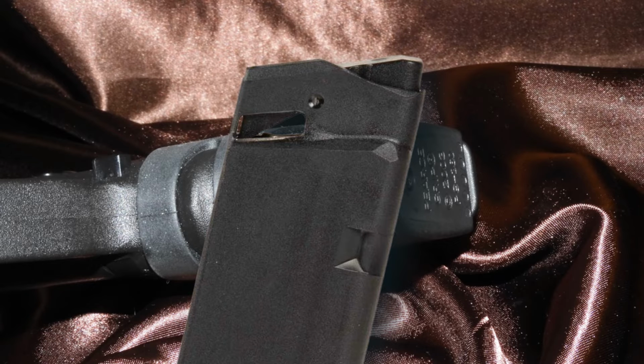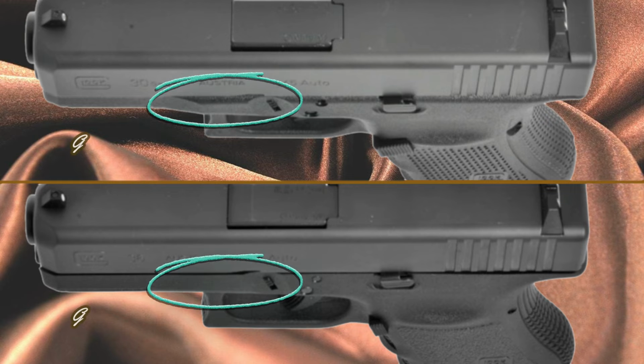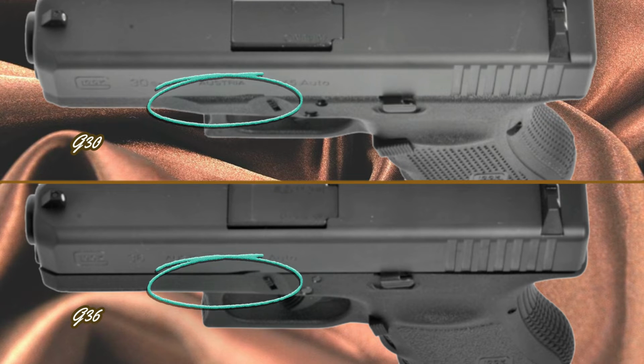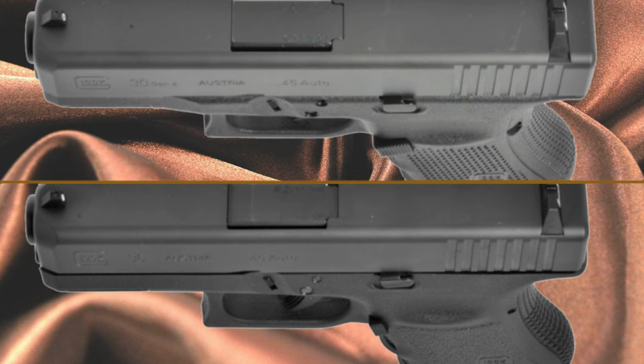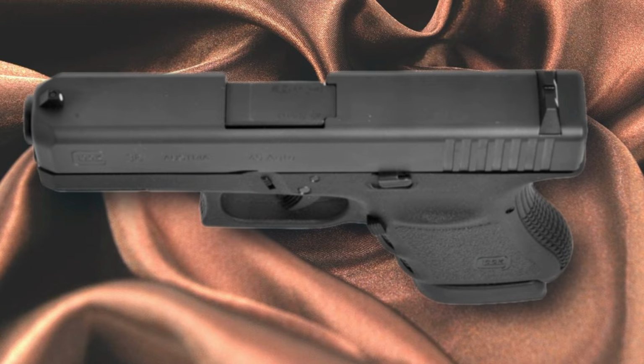Alright, bad pun. One feature that you may or may not have noticed is the flat profile of the entire pistol. In any images of the Glock G36, the baby Glock, and even the Glock G30, the larger 45 ACP counterpart to the G36, you will notice the raised portion of the frame. The G36 does not have this. This is due to a thinner dual recoil spring guide rod assembly that negates the use of a wider locking block, thus reducing the overall profile of the G36.